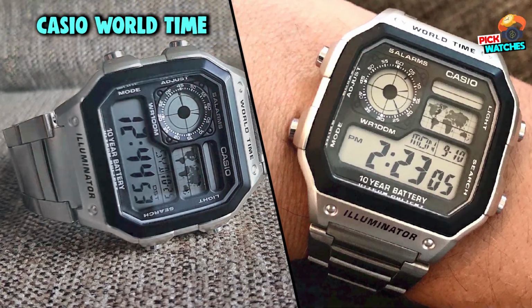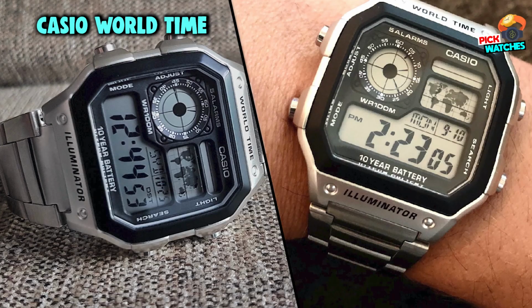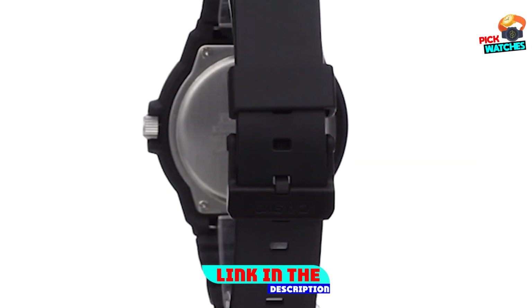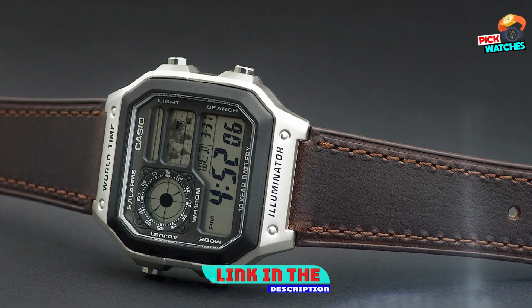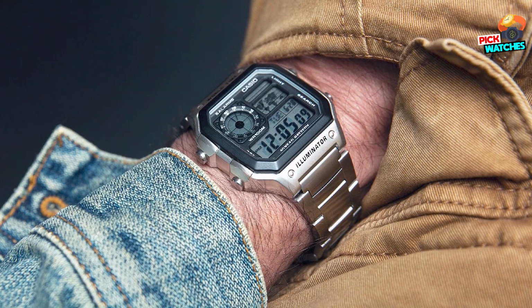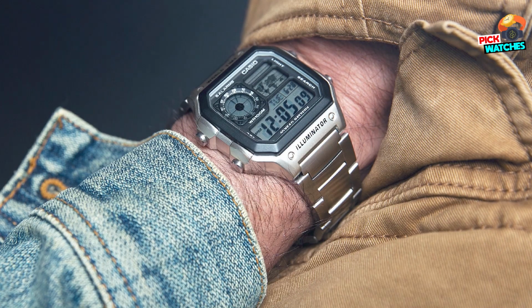At number 1 position, we have the Casio World Time Watch. No watch demonstrates this better than the World Time Watch by Casio. This digital timepiece includes a built-in stopwatch, timer, and 5-point daily alarm. However, those are mere novelties compared to this watch's most impressive function.